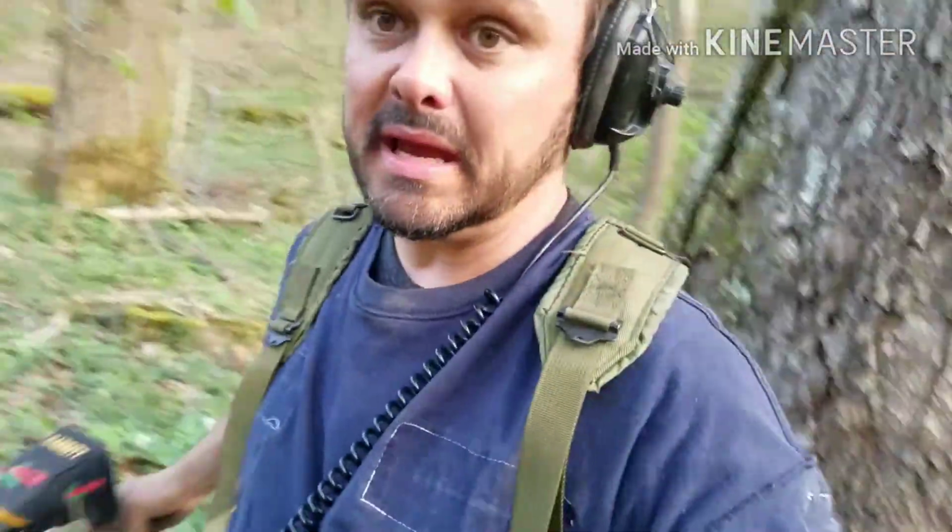Alright guys. I'm going to walk back down on this other end of where the wall is. I'm just getting a bunch of iron signals and junk up this way. So I'm going to walk back down here to where the big green wall is. See what we can find.